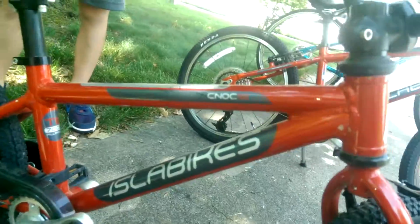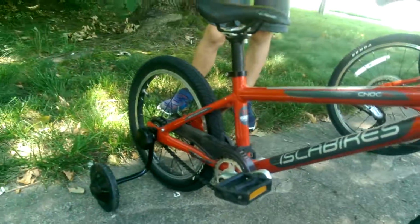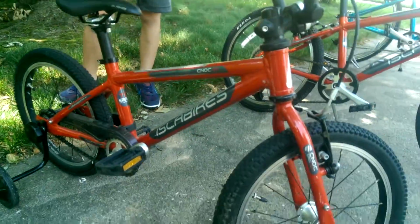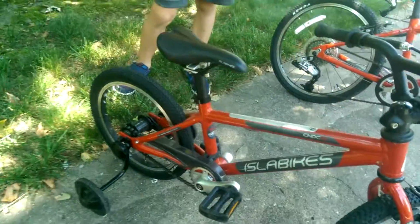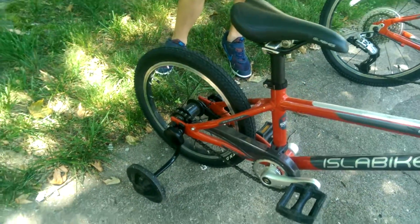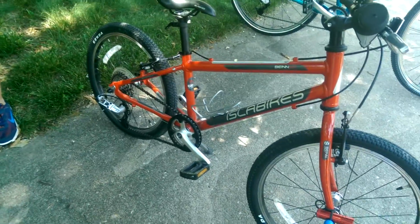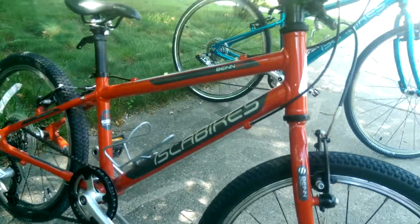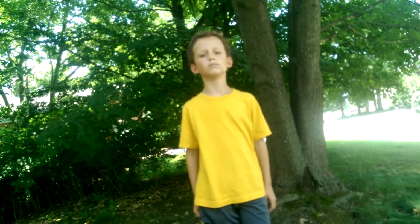So again, this is the CNOC 16. We rode this for miles and miles and miles, and it held up extremely well. Other than a few scratches on the frame, it's still in excellent shape, and I plan on using it with my younger son. So when Carter was probably 5, was that right, Carter, when you were about 5?